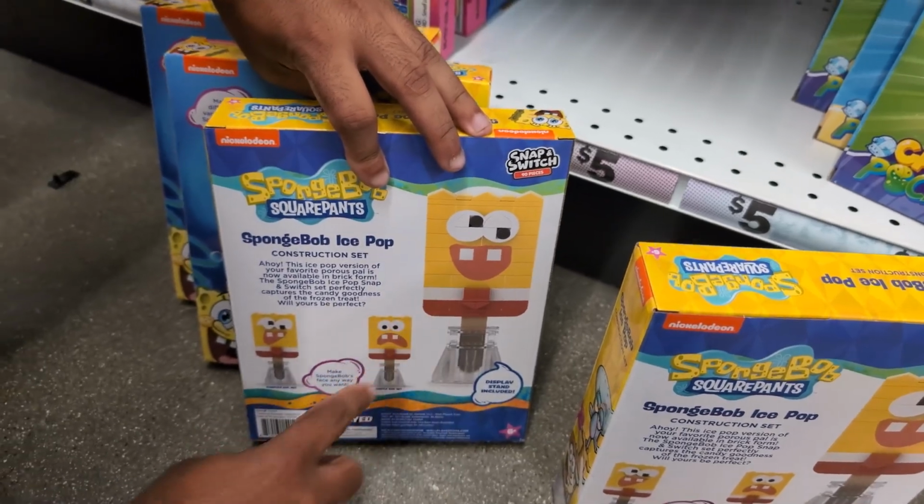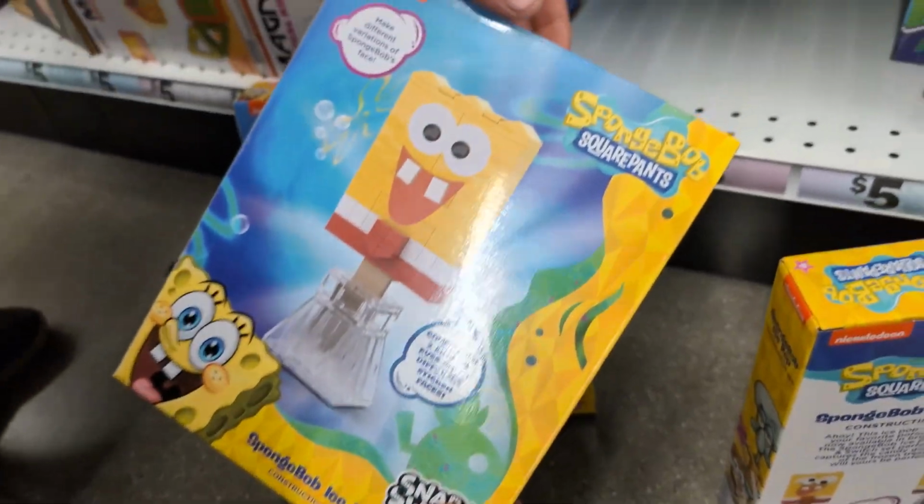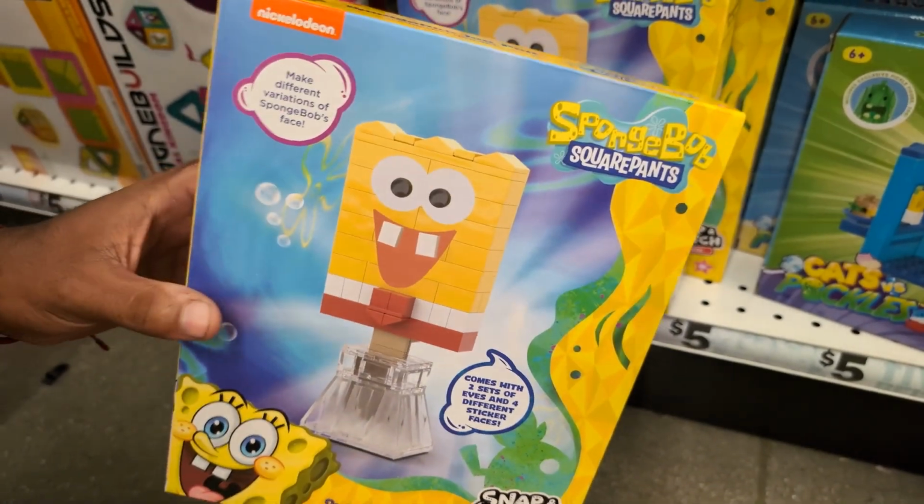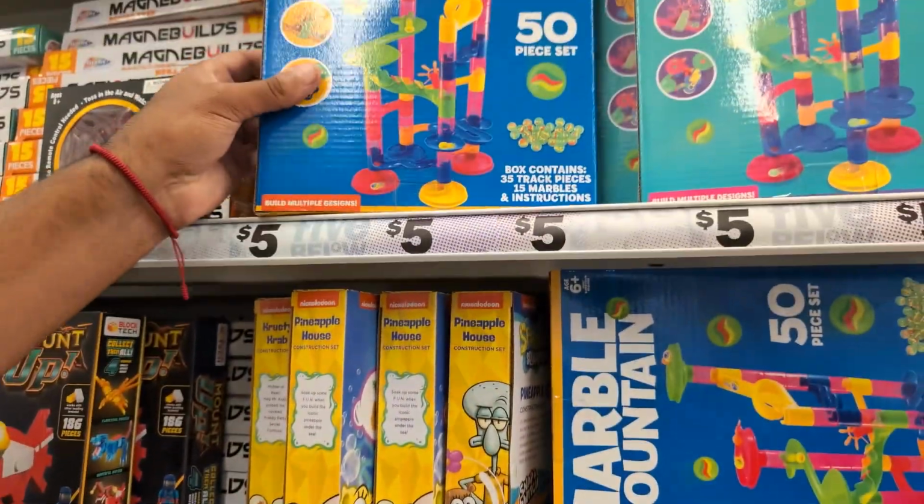So this is one here. Oh, so you can change his eyes up. Yeah, you can switch it around. Different variations. So we're gonna grab this guy for sure, but Mitchell didn't see this guy up here.